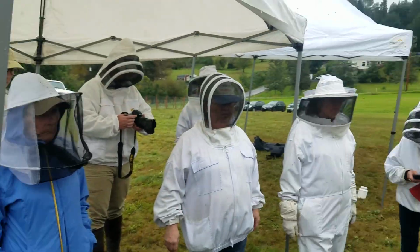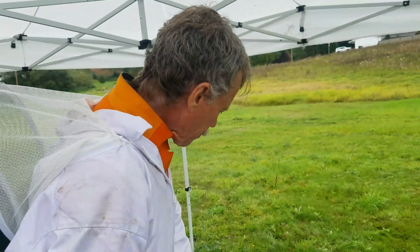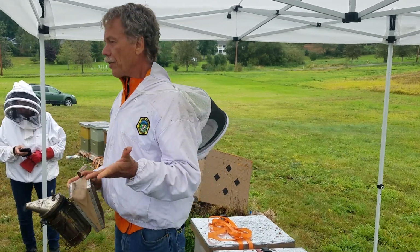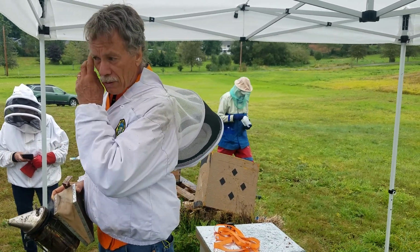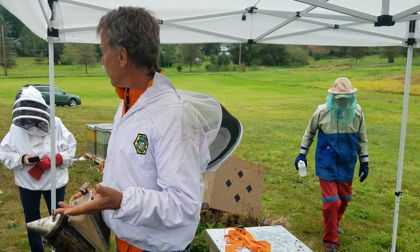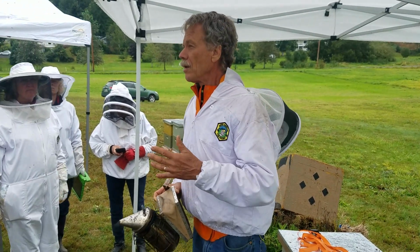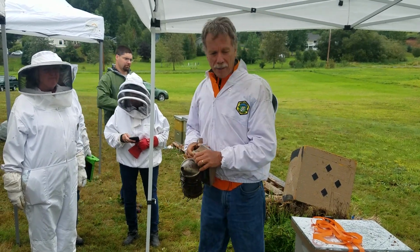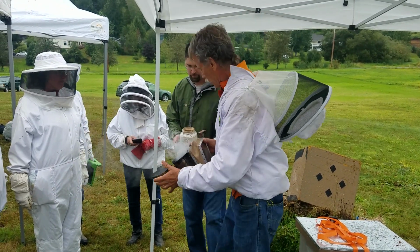Okay, so let's go ahead and take a look in a hive here. In cold weather, this is miserable conditions for doing a bee inspection. How many of you are first-year beekeepers here? Okay, so don't ever work bees in conditions like this if you can help it. The colonies are much more defensive. The foragers are all in the hive.